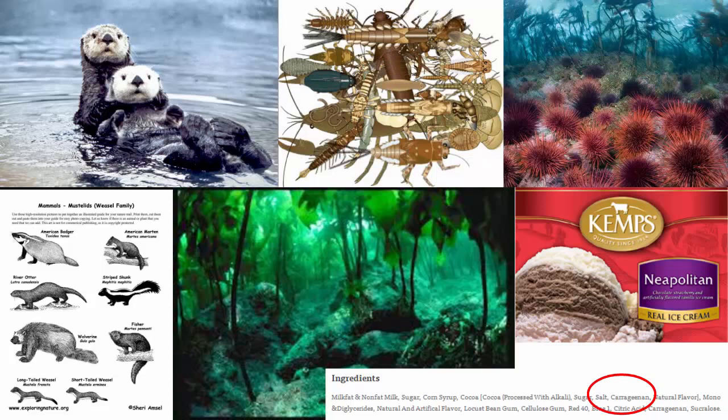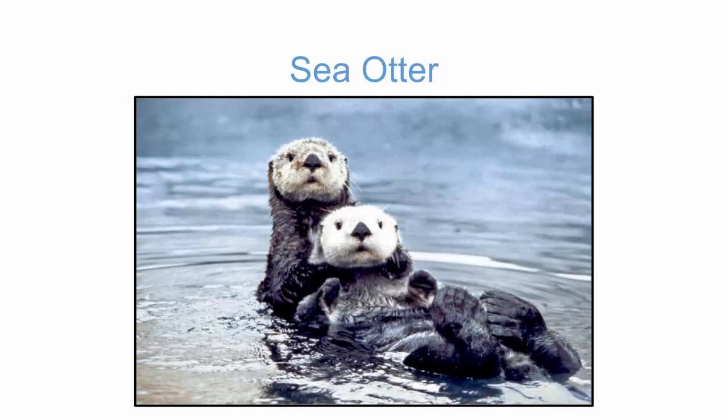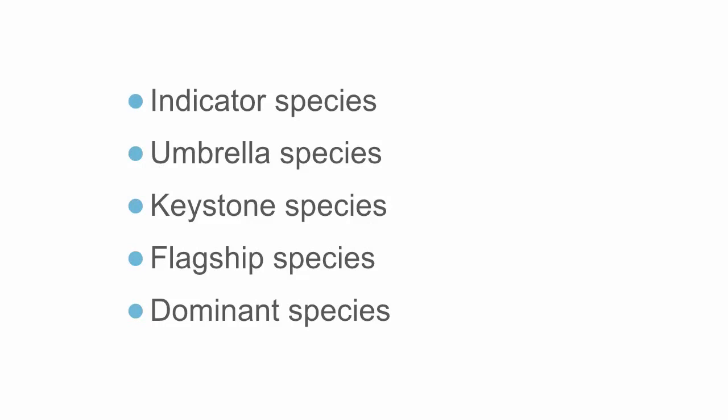And sea urchins, if there's a lot of sea urchins, they will consume sea kelp. And so if you have otters present, they keep the sea urchin number down, which permits these beautiful sea kelp forests. But if you remove otters from that, you wind up with an urchin overpopulation, which kills the sea kelp. Based upon that, I'm going to go back to this slide. Would you consider an otter to be indicator, umbrella, keystone, flagship, or dominant?